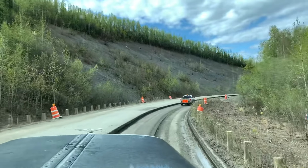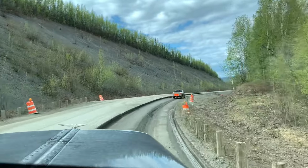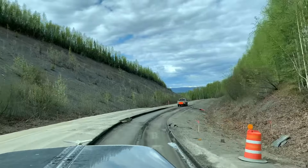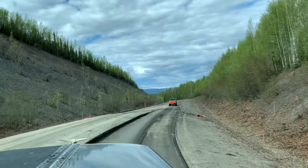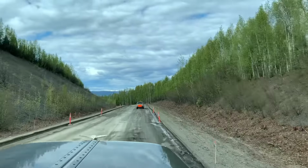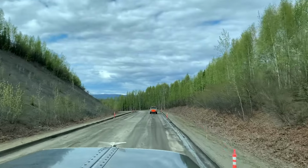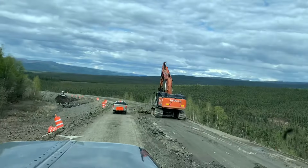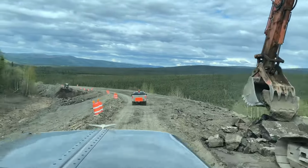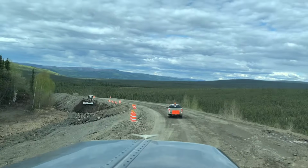And right now we are following this pilot car, she's the one who's leading us, because at the moment the construction is ongoing, you cannot go, you need to wait. So it takes about 30 minutes to 1 hour before we can go. That is making us delayed in our hauling. That is the reason why it takes about 15 to 16 hours before we reach Deadhorse, Prudhoe Bay.